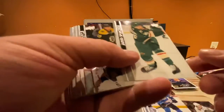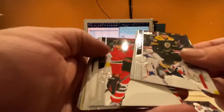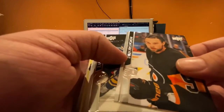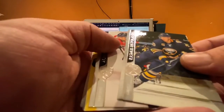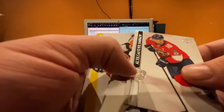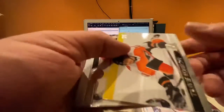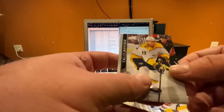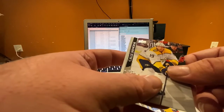Pop them there. All right, Jared Spurgeon from the Wild, Charlie Coyle for the Bruins, Connor Murphy for the Blackhawks, Nick Suzuki for the Canadiens, Ivan Provorov for the Flyers, Rasmus Ristolainen for the Sabres, Alexander Barkov for the Panthers, Travis Konecny for the Flyers, James Neal for the Oilers, Jonathan Drouin of the Canadiens, Tony DeAngelo of the Rangers, and Callan Foote for the Nashville Predators.